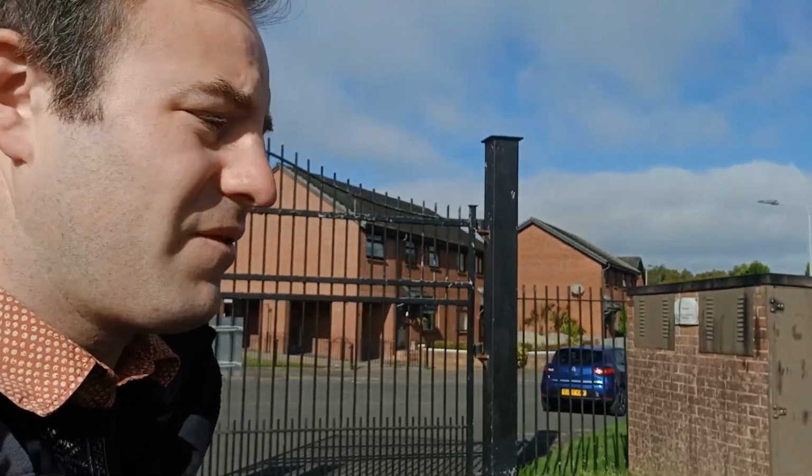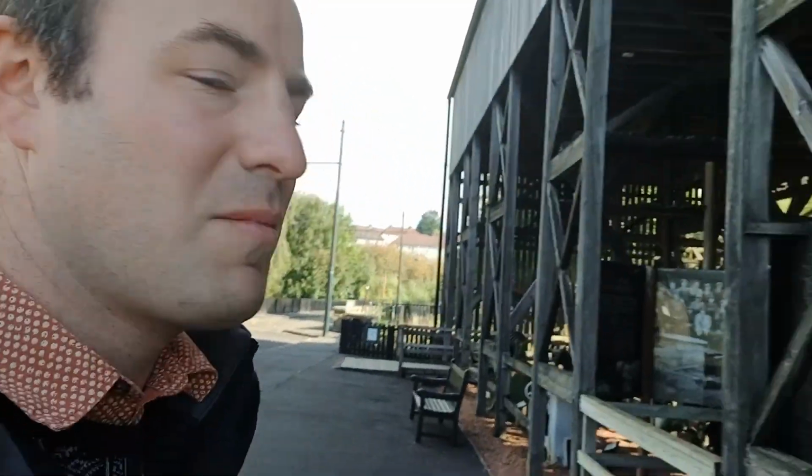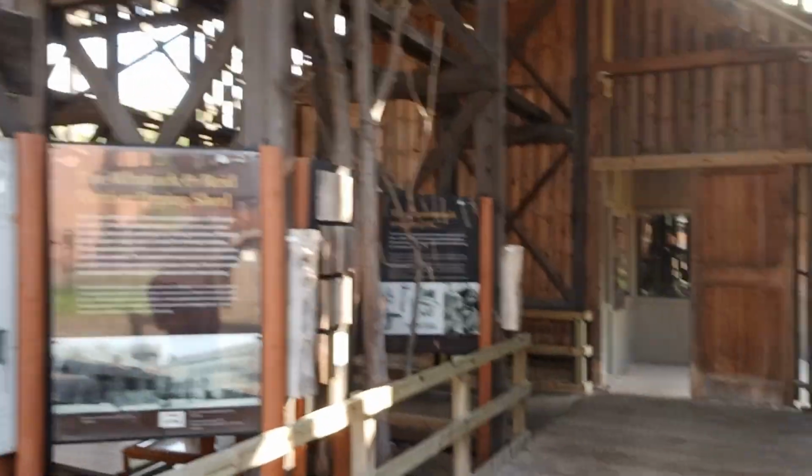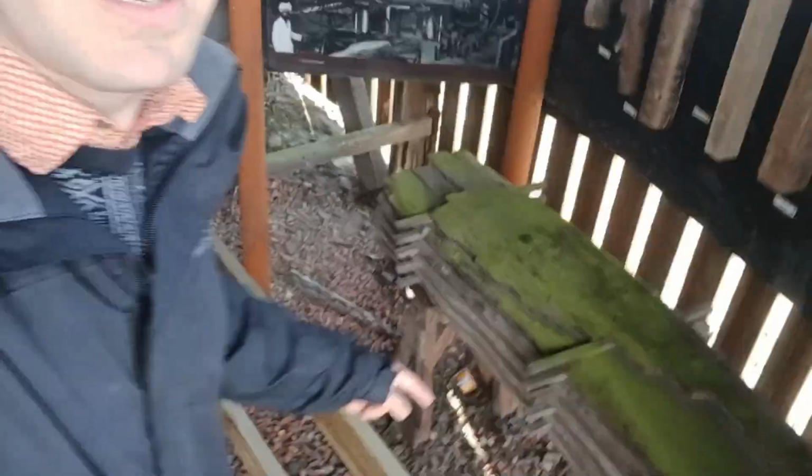So as I continue along the tramway, there's various other exhibits as we pass, like I say, all sorts of Scottish industry. Should we break off here off the tramway? Let's go and have a look in this building. So is it like a timber mill here? Yeah, so it shows various cut timbers.